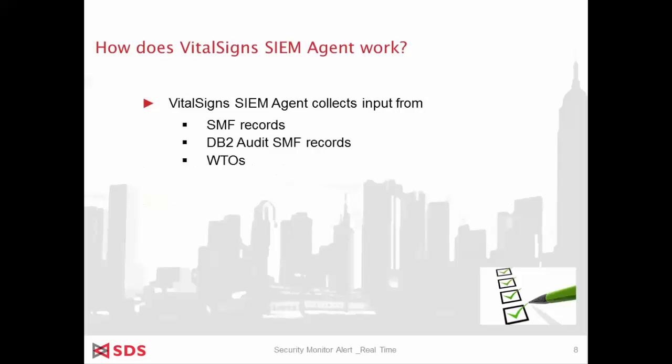How does the VitalSigns SIEM agent work? Where does it get the information from? Firstly, we can harvest the information we show in the product from SMF records, and I'll get to that when we talk about the filtering of the product. Also, we get information from the DB2 audit SMF records, and lastly, from the write to operator messages, or write to operator console messages.